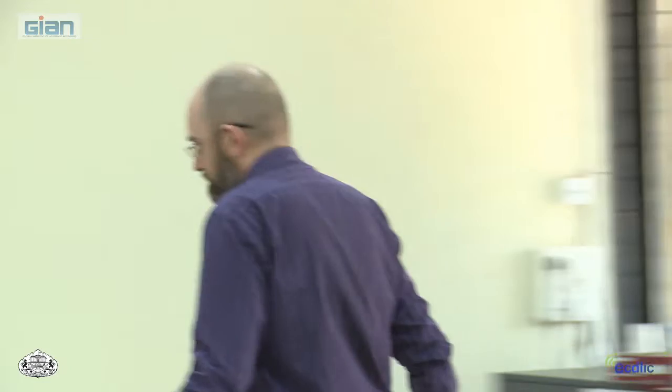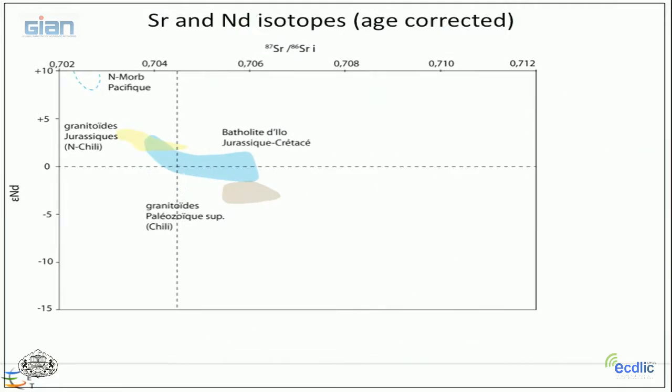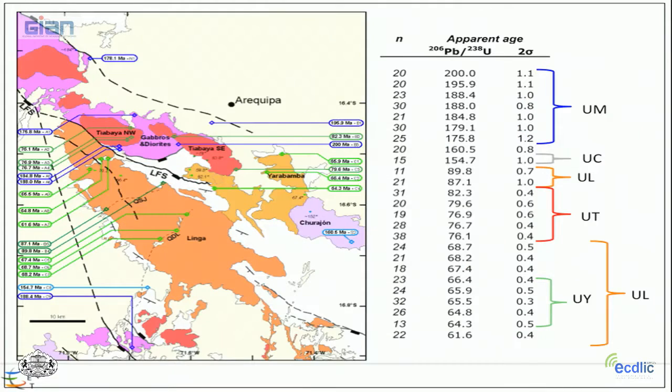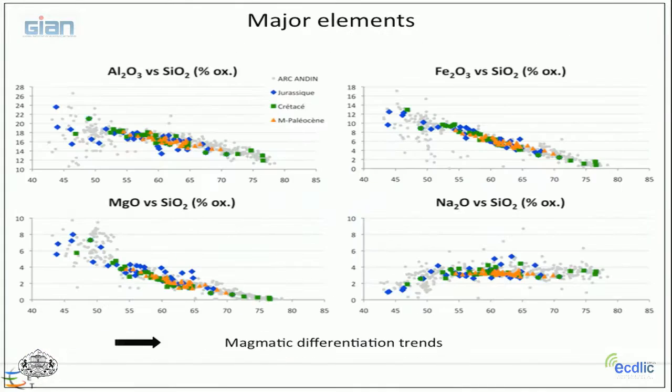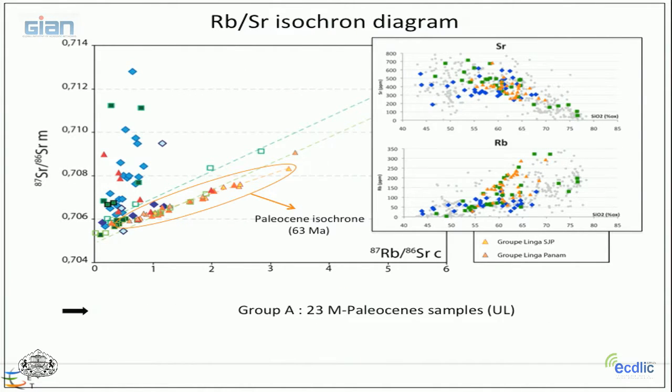And on the field, what surprised me when you sample the unit is, I did this cross section here with Sophie. This one here, in the Linga unit. A very long walk, but they are sitting there. You don't see any change on the field between this. We know that it's a different laccolith.